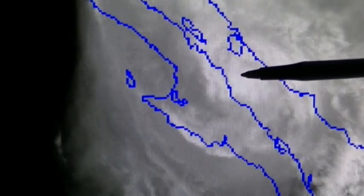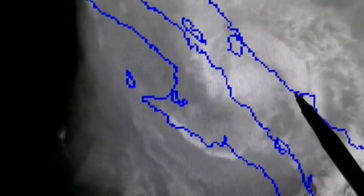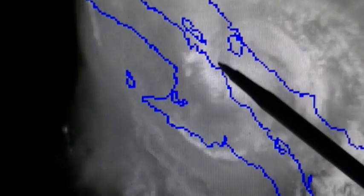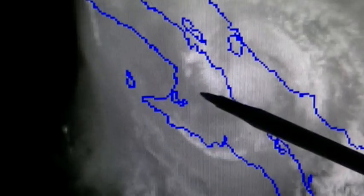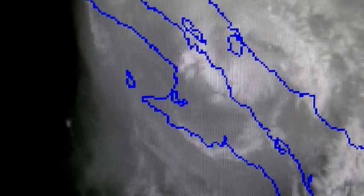So here's the core of the storm. All this stuff here is going counterclockwise, see? It's going counterclockwise because this is rising air, this is low pressure. This is a man-made high pressure, so this little guy right there is going clockwise. Holy cow, smoking gun, folks.